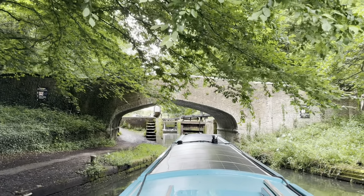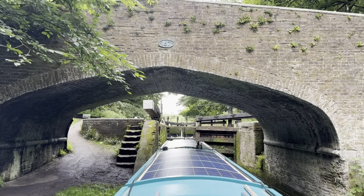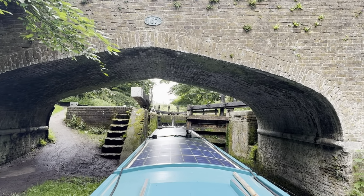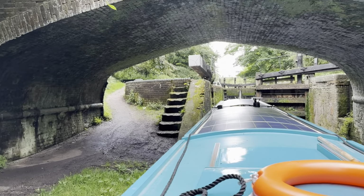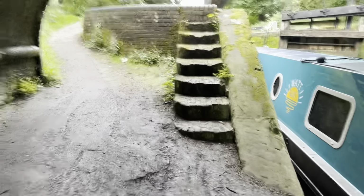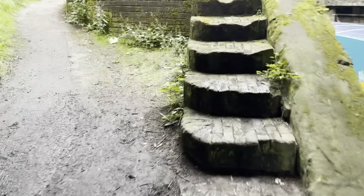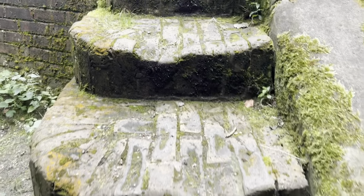This is all rather lovely. It looks jolly old. And look how worn these steps are. Just think of all the hundreds of years of hobnail boots going up these steps.